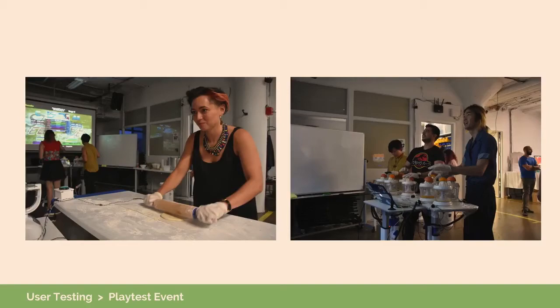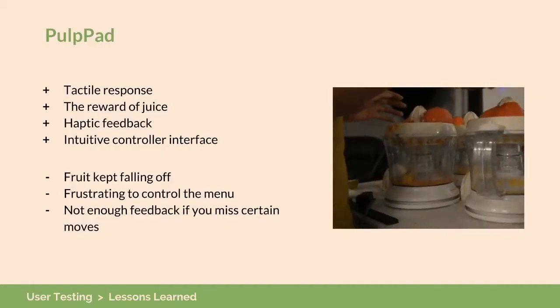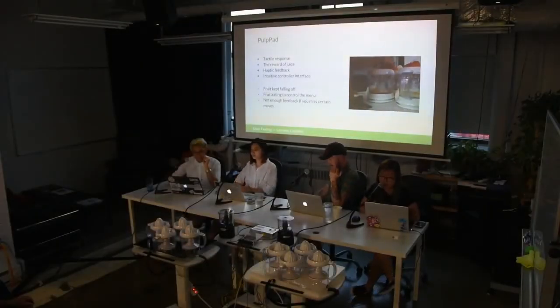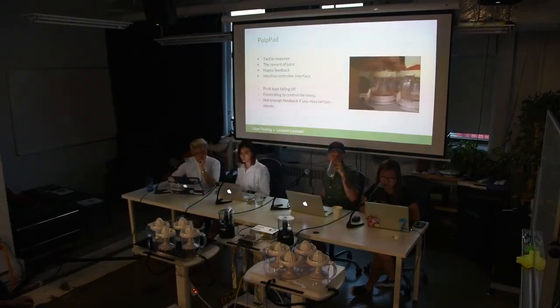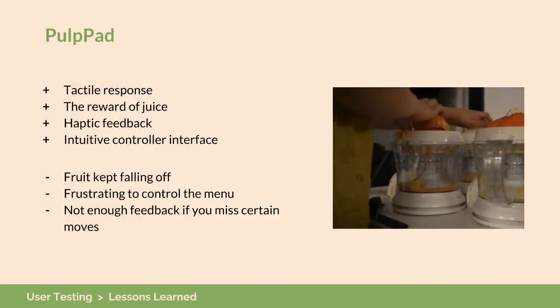The lessons that we learned from this playtest event is, for the pull pad at least, that everyone likes a tactile response, and everyone likes that there's a reward at the end, and that there's haptic feedback, and there's an intuitive controller interface, so it's easy to learn.